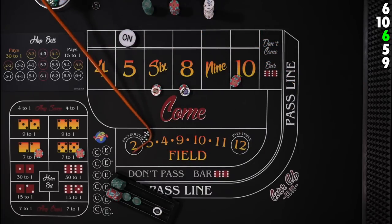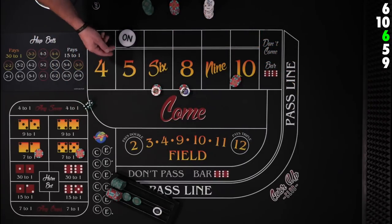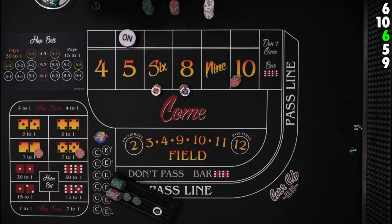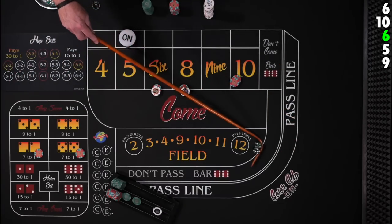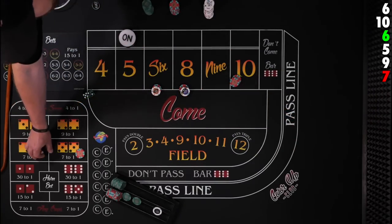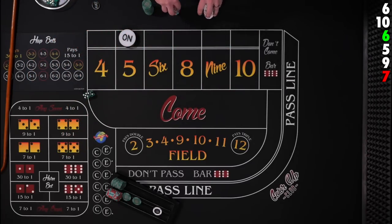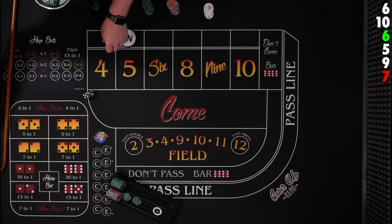Nine. We don't have the 9 covered. We don't have the 5 or 9. The rest of the numbers we'd like to see, especially that 10. Not going to happen. There's the 7. So down these come. And then we're going to end it there. Count it up and see where we stand.